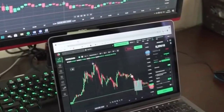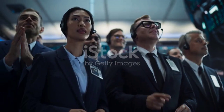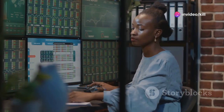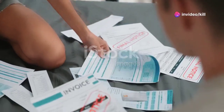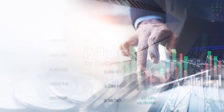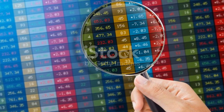Check their return on equity, or ROE. This tells you how efficiently a bank is using its equity to generate profits. A high ROE is a good sign. Also look at their non-performing assets, or NPAs. These are loans that aren't being repaid. A high level of NPAs can indicate trouble ahead. By combining PBV with other financial metrics, you can identify banks that are trading below their intrinsic value. These are your hidden gems.